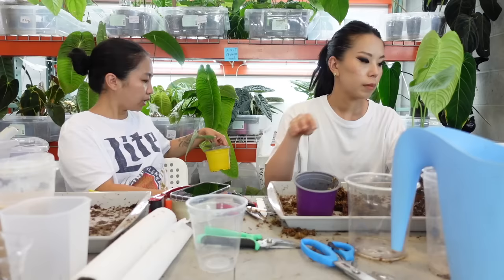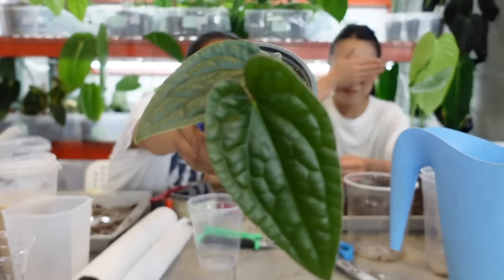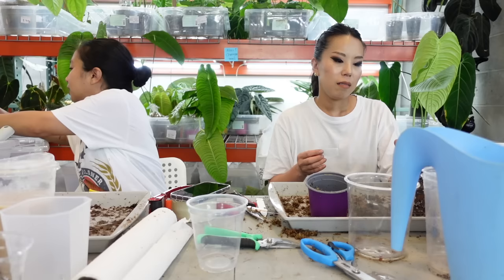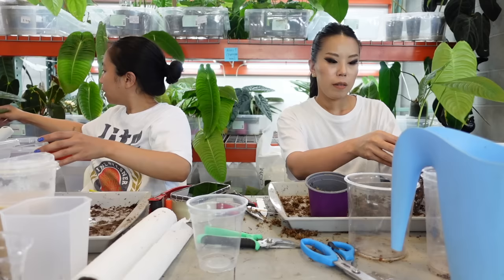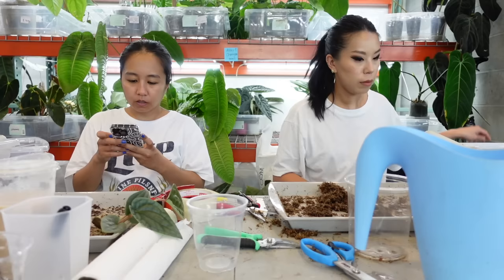So I'm repotting some of these luxuriums now. Feast your eyes on this, even though I don't have product showcase on. This one kind of looks like it's a luxe silver, but it's not. It's just a regular one. But look at how silvery these leaves are. Is that normal? Yeah, juvenile luxuriums are always really gray. It's like saying Anthurium luxurians is bumpy. It's extra bumpy.